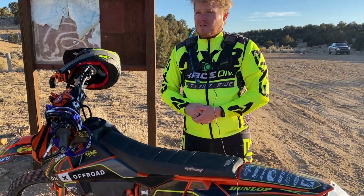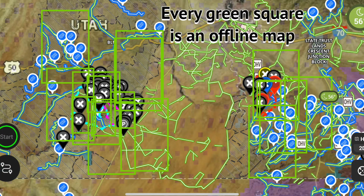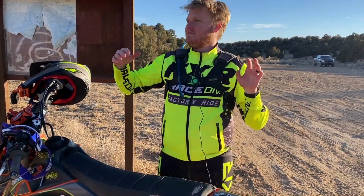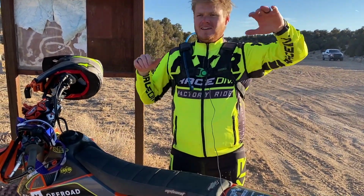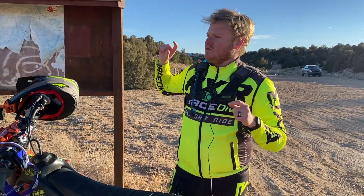When we got way further than we expected or were anticipating, we had onX, and I had downloaded tons of offline area. When I go riding anywhere, I kind of go overboard with the offline maps. Not just one, but like 6 or 7 bonus areas to the left, right, and everything, just in case we don't just do 5 Mile and come back like we were anticipating. We were like, yeah, let's do a little bit more.